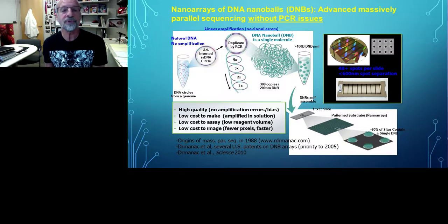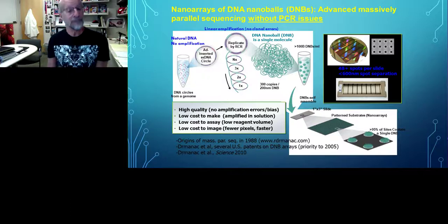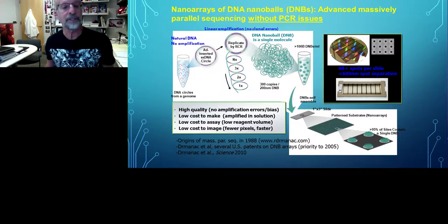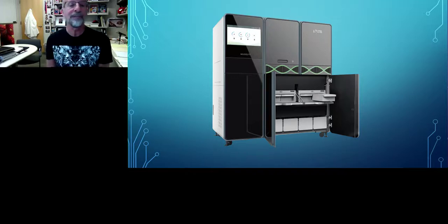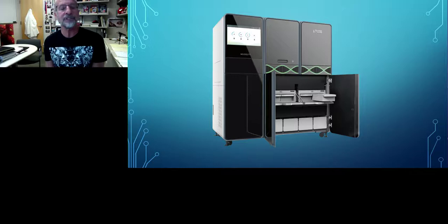You can have hundreds of millions of these nanoballs across the slide surface, and these can be done with a combinatorial probe method for doing sequencing. The next slide actually shows their machine, which has just been produced and is now being made available in several places around the world. This is the T7. This is a machine which can generate 7 terabases of DNA sequence per run.